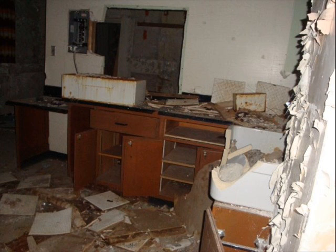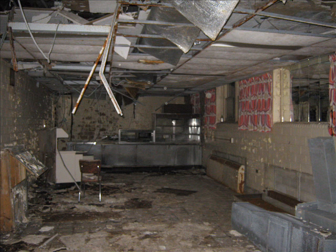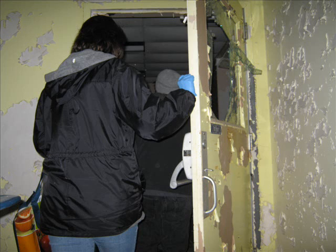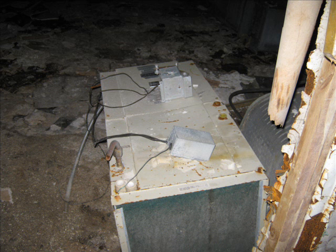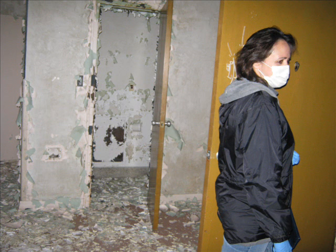More cupboards and drawers. Here's a badly dilapidated area. Cafeteria, I believe. And there's Julia going through a door. Stuff hanging from the ceiling by a wire. Wondering how it could have gotten that bad. Here's an appliance lying sideways. There's Julia again. Wearing the mask to protect from debris.